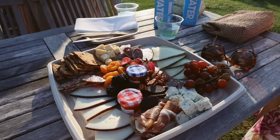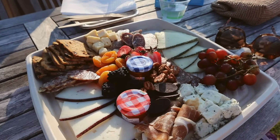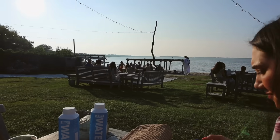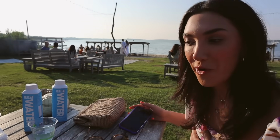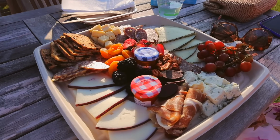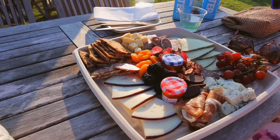We got this charcuterie board. All the goods. Very excited. With the perfect view. And this is just our appetizer. We still have dinner. Yeah, I know. This is necessary. We needed to do it. We really said treat ourselves. Happy Wednesday. I got a glass of wine.